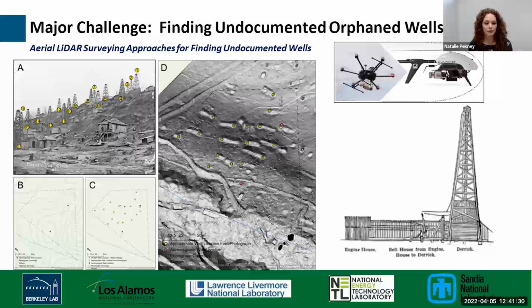Another aerial surveying technique that's being used is LiDAR. Being able to map ground surfaces can reveal features in the land that are characteristic of well pads. If you look at this sketch on the right, it shows typical well construction, where you have the rectangular engine house with a derrick on the one end. In the middle figure, you can see these bench-like well pad features cut into a hillside.